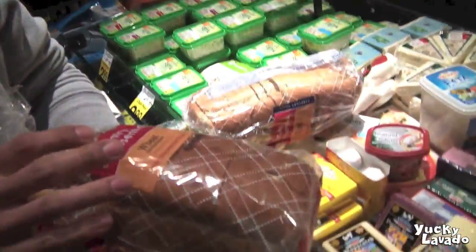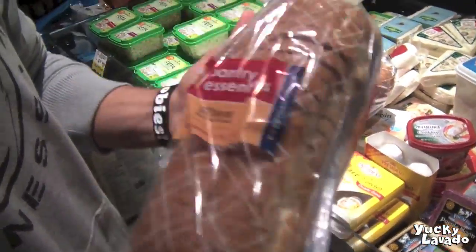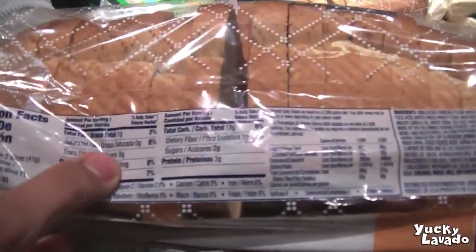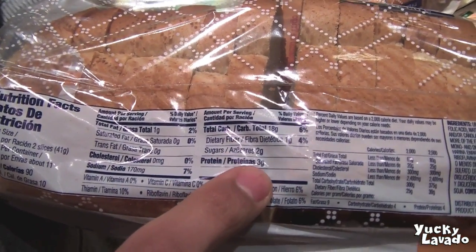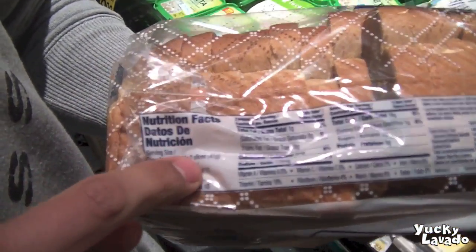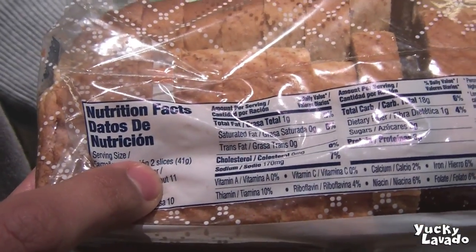Maybe not. Pantry Essentials bread. Just plain wheat bread, okay? This is 1 simple loaf. Check this out. Check the macros out. You're going to see here 1 gram of fat, 18 grams of carbs, 3 grams of protein. Now you might say, hey Chris, that's exactly the same macros as the other bread. But wait, that's 2 yucky slices.